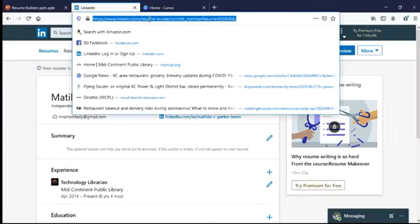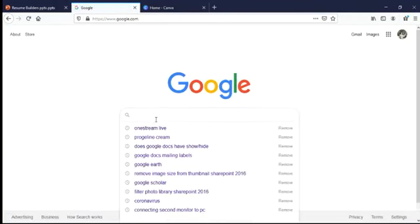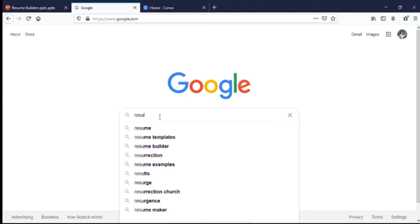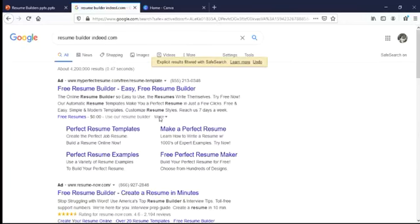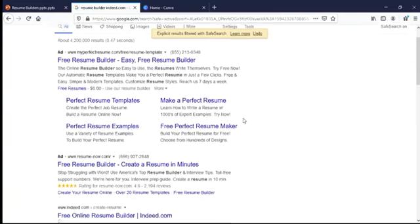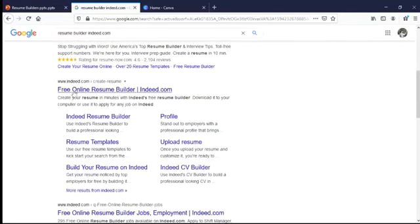All right, I'm going to do a quick Google search. So I'm going to go to just Google for the sake of going to Google. Resume builder, Indeed.com. So I'm having to Google search this. I have been all over Indeed.com's website and cannot find the resume builder easily. However, if I do a resume builder Indeed.com Google search, it comes up. So for whatever reason, it is hiding when I go and hunt for it myself. But I'm just going to click on Indeed Resume Builder.